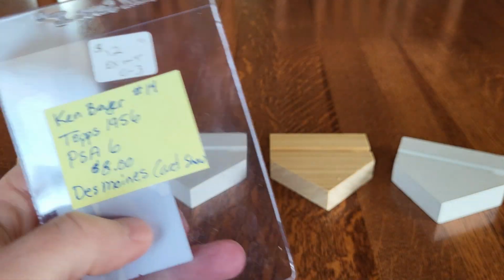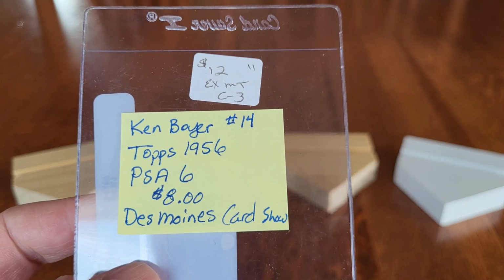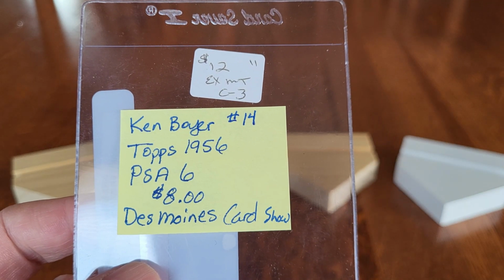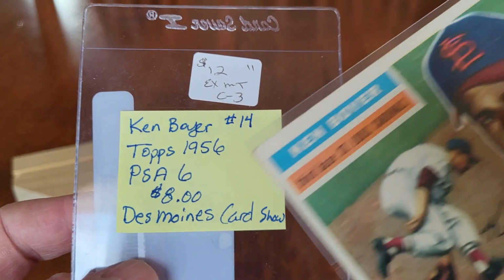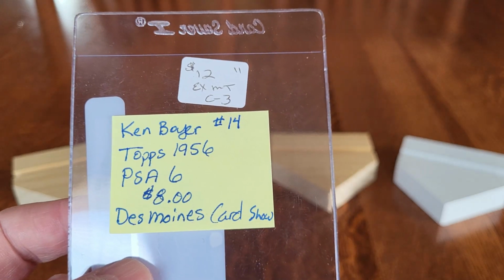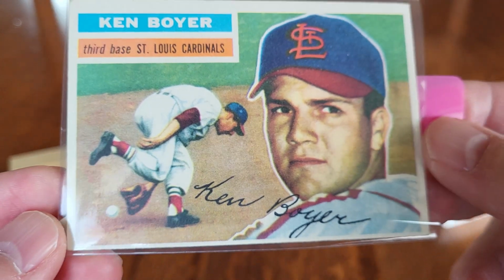In fact, I had purchased it at the Des Moines Card Show last year for $8. I thought it was going to come back as a PSA 6. You'll see that he had it listed as 12. I got it for 8. But minimum size, I don't know.